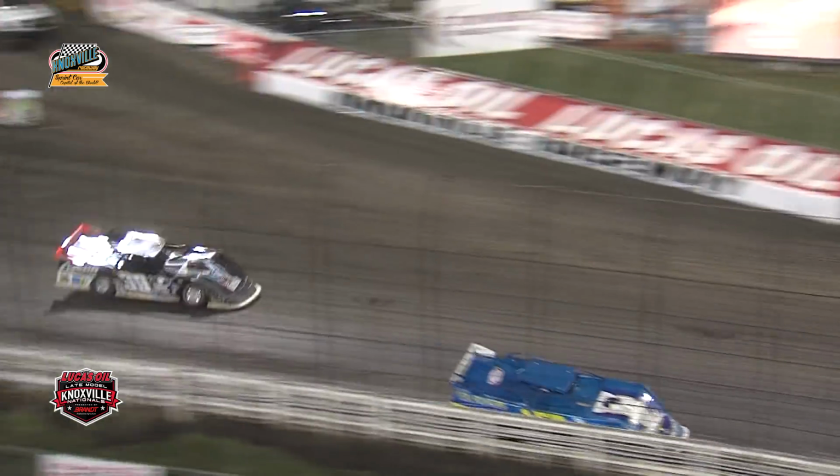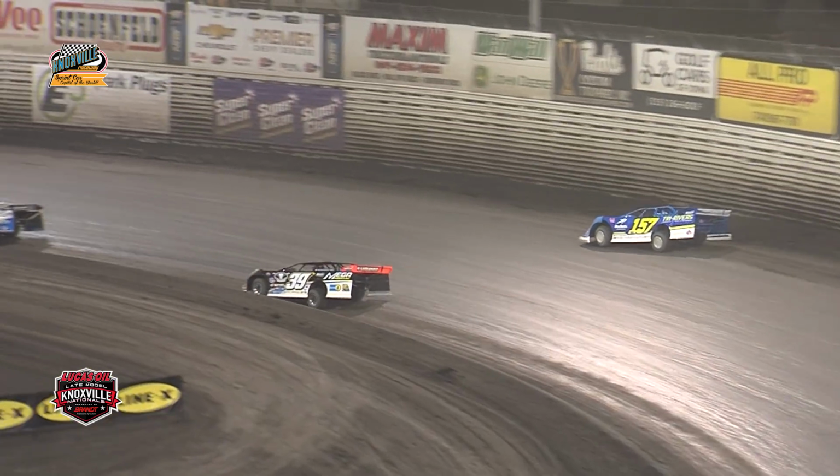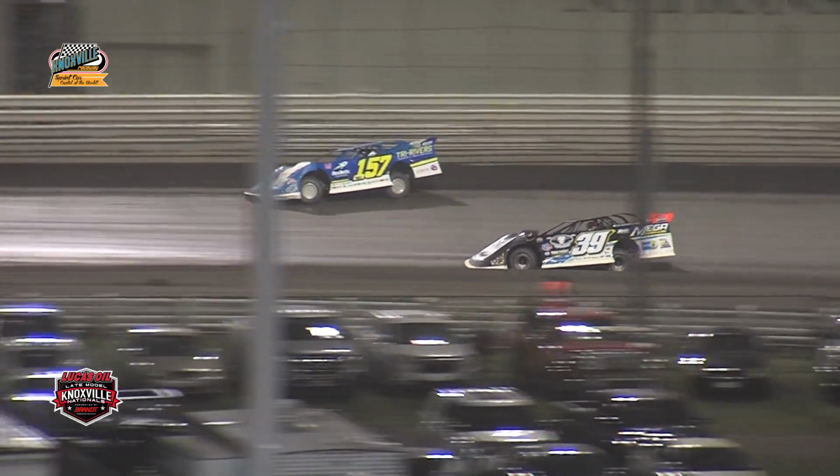Side by side. Mike Marlar holds the top spot. Ricky Weiss now up to position number 3 as well, Tony. Got himself past Pearson Jr. Still a battle for the race leaders, a beauty.